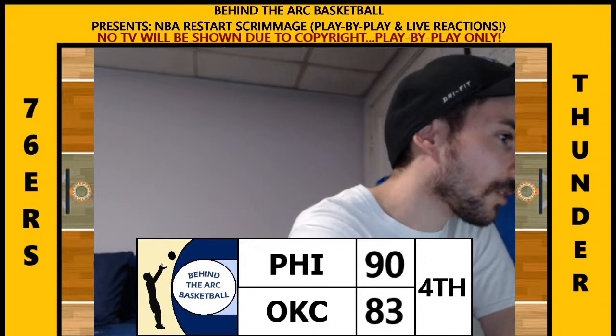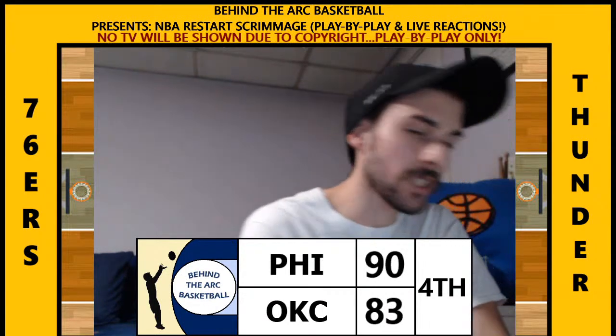As these are just scrimmages, it's kind of like to see what types of lineups work and things like that. But looks like everything has come together here throughout, especially for the starters here for Philly, especially when they got out to the wild start early on in the third quarter. They were outscoring the Thunder 17-7 to start out quarter number 3.